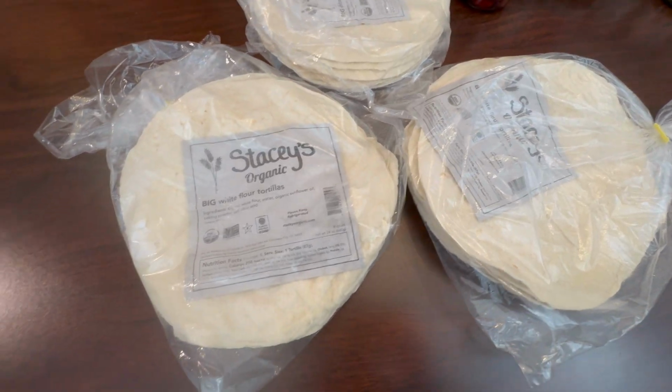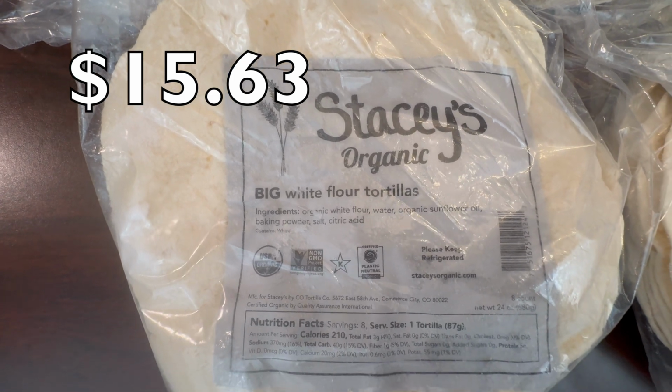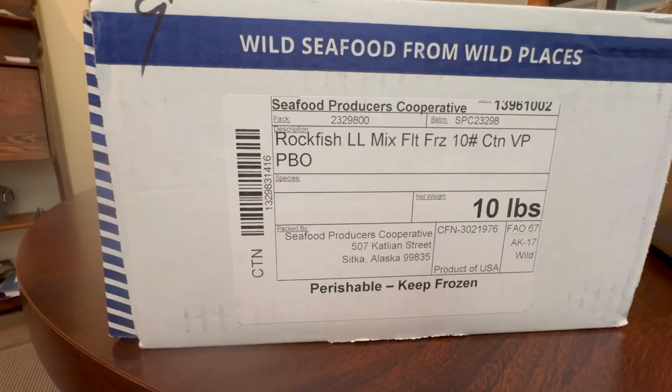3 24-ounce bags of Stacy's organic 10-inch white flour tortillas. These are frozen and they're very good. $15.63 for all 3 bags.